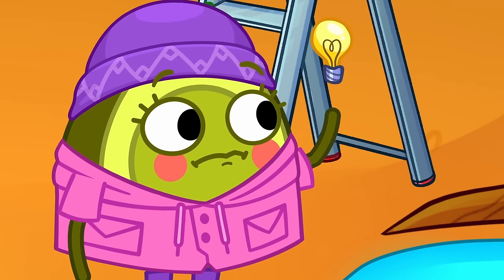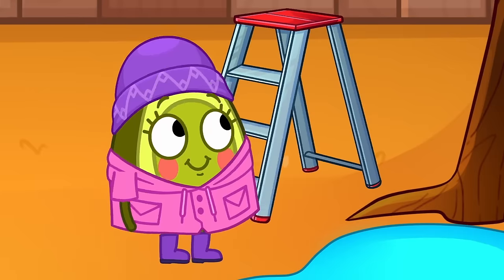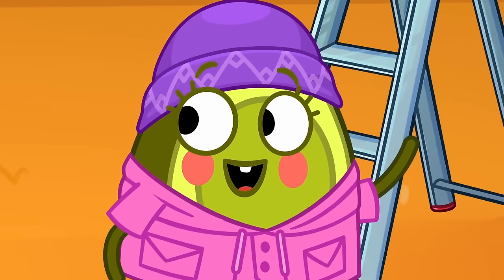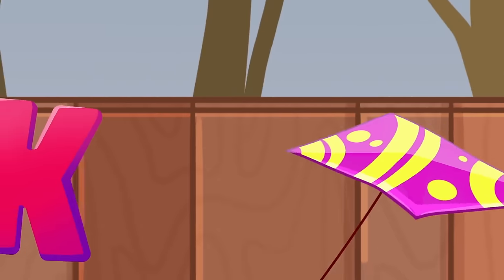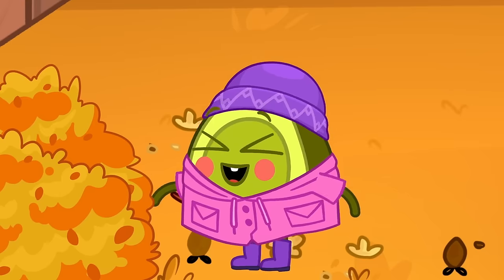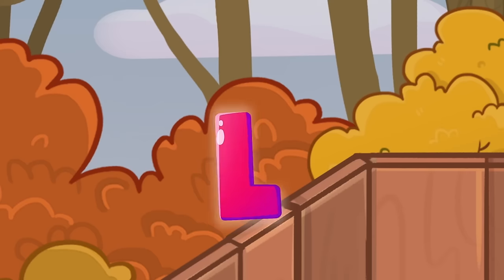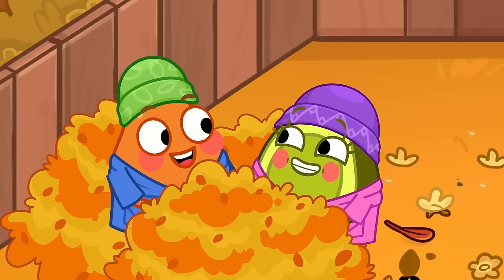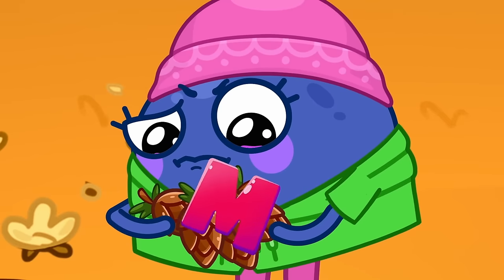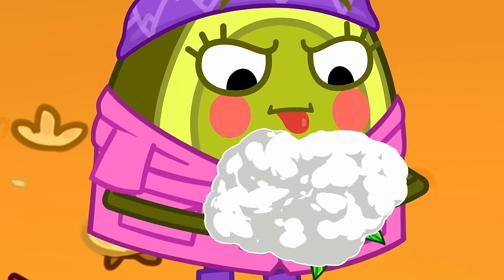J for jumping in puddles. Puddle jumping is fun. What's this letter for? L for lying down in the leaves. Watch out for Peary. M for making crafts. It's a lovely pinecone doll.